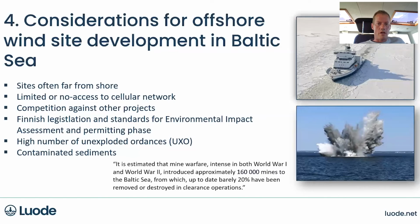A couple of words about the Baltic Sea conditions. The sites are often very far from the shore. This is becoming more and more typical everywhere, internationally as well. The good places are taken, so the wind farms are built in deeper waters, which means the wind conditions are harder, but it also means that visiting the sites becomes much harder as well.